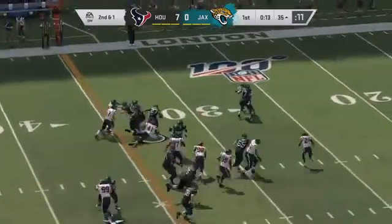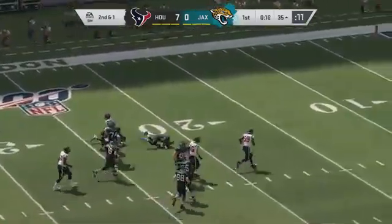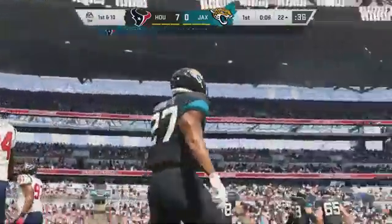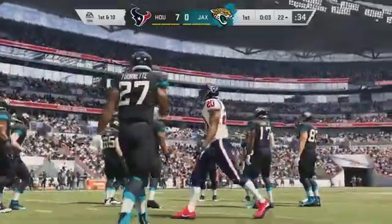On second down, here's Fournette. And brought down, but not before they're inside the 25. A gain of 13. It's a first down.